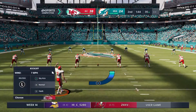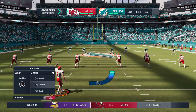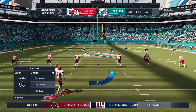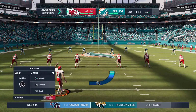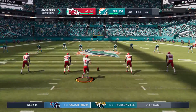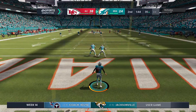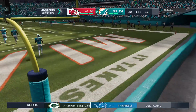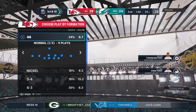Harrison Butker to kick off for Kansas City. Now after the touchdown, here's Butker on to kick it away. And that'll carry over the back line of the end zone for a touchback. 25-yard line.